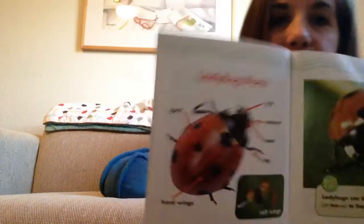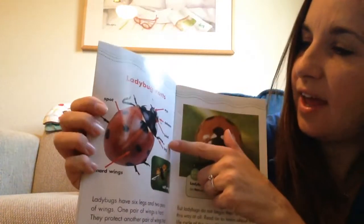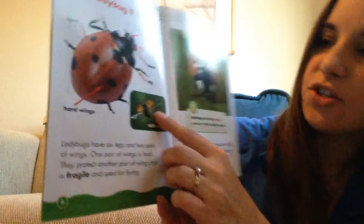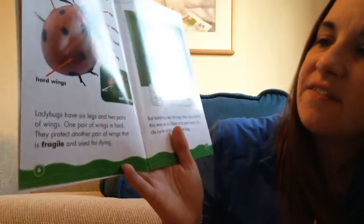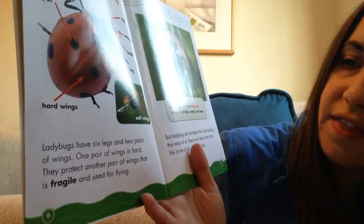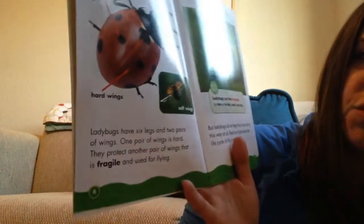Ladybug parts. Antenna, head, leg, spot, and hard wings. These are their soft wings, which are inside of their hard wings. Ladybugs have 6 legs and 2 pairs of wings. One pair of wings is hard. They protect another pair of wings that are fragile and used for flying.